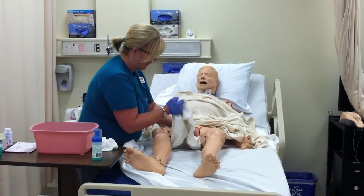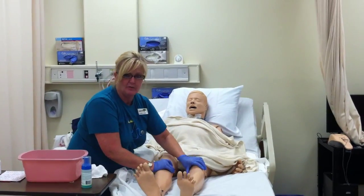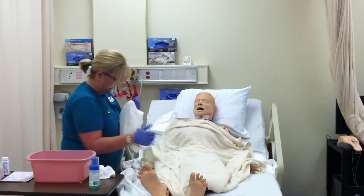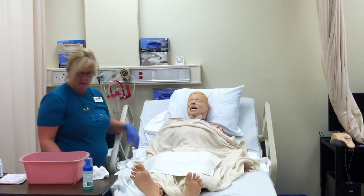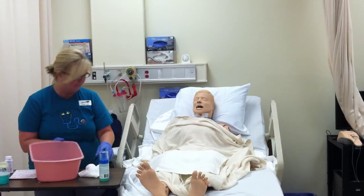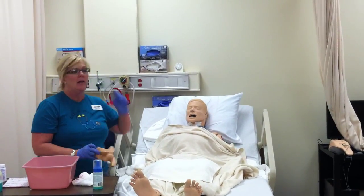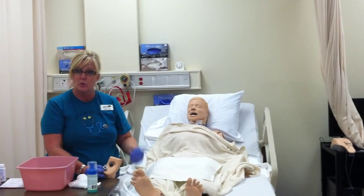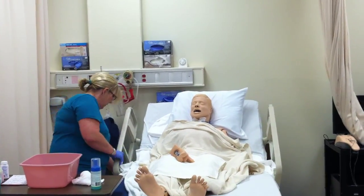But first, let me show you how we would do a male. If we were doing a male, we put the legs down together, like this, and we put the towel on top of their legs. I'm going to show you two types. And guys, when you check off, I'll have you do one body part and ask you questions about the other body part.